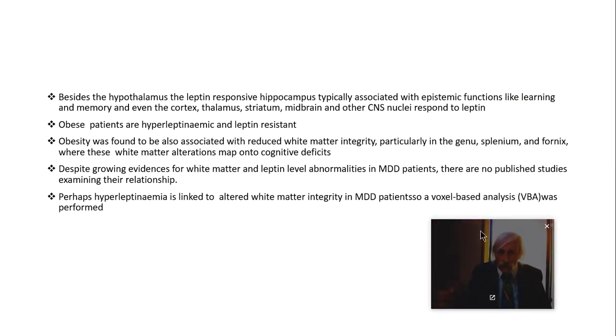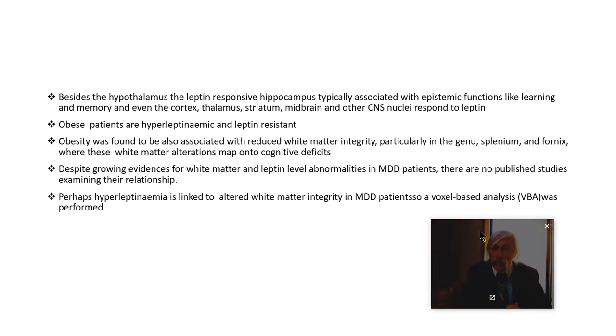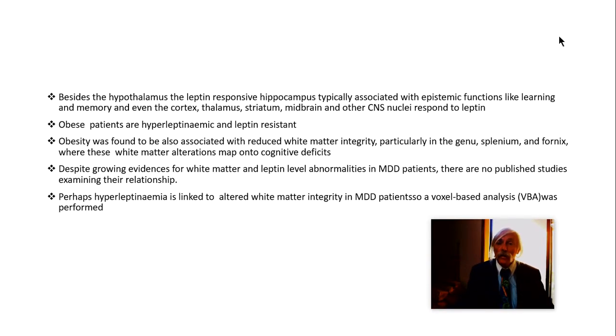So besides the hypothalamus, leptin-responsive hippocampus typically associates with epistemic functions like learning and memory, and even the cortex, thalamus, striatum, midbrain, and other CNS nuclei respond to leptin. So it's not just the hypothalamus, okay? That whole thalamic arc. Obese patients are often hyperleptinemic. They have high levels of circulating leptin, and therefore they're leptin resistant, just like hyperinsulinemic type 2 diabetics are insulin resistant. Very similar paradigm.